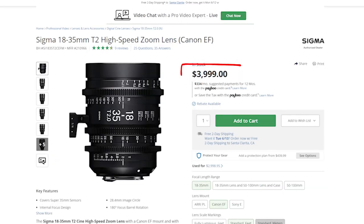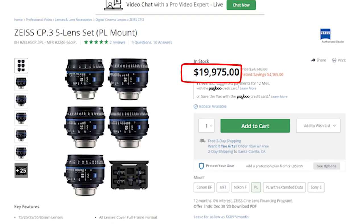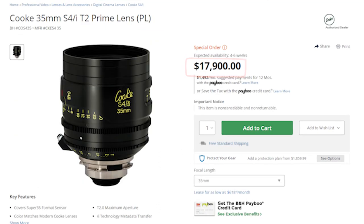Now, the last big difference between cinema and photo lenses is their price. Cinema lenses are generally like 2, 3, 4 times more expensive than photo lenses, which is quite a hefty investment. And at the highest level of filmmaking, you are spending that money for that consistency, that reliability, and also that control over your image.